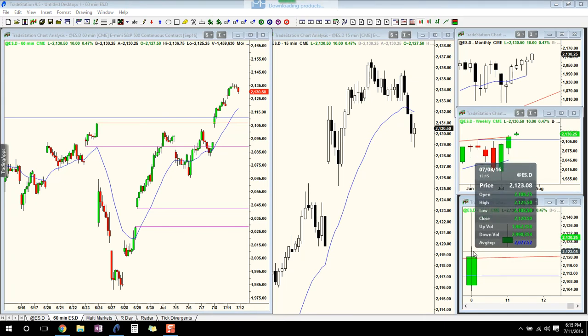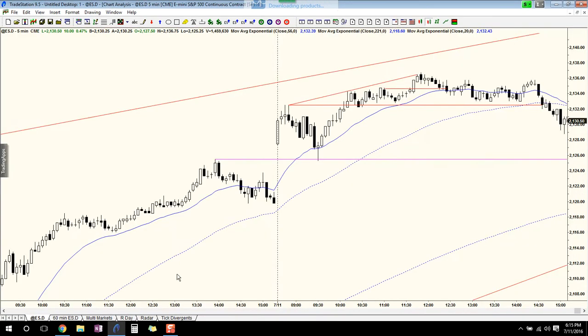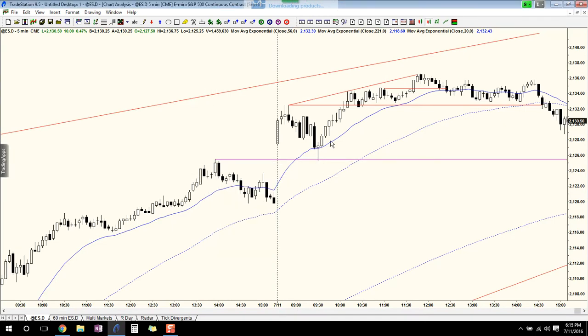The high of yesterday, or high of Friday, was 25.5. And you can see 25.5 is right here. Went one tick below, turned up. So this is a pattern that happens a lot. You have a gap up, so the odds favor a bull trend more than a bear trend.